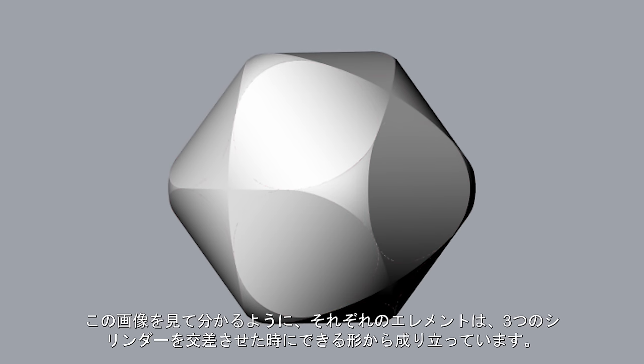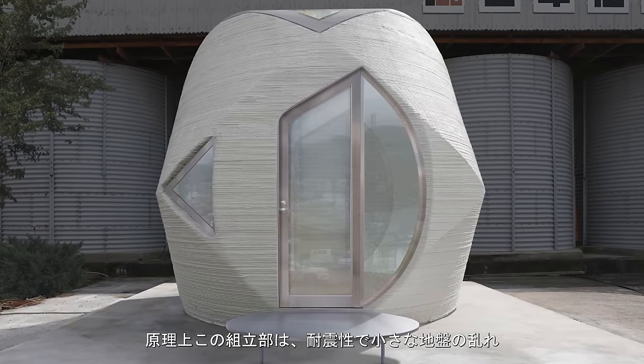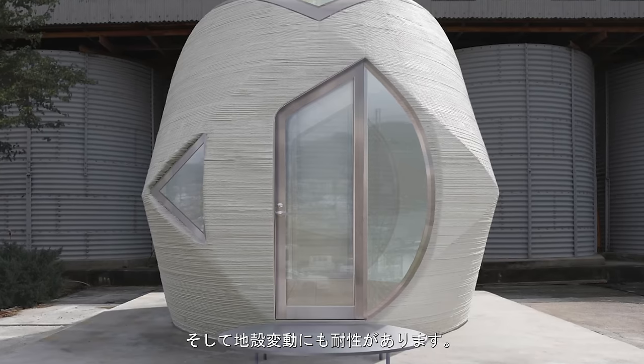From these images, you can see that each element is a functional assembly of three intersecting cylinders. This assembly will be earthquake resistant, with small ground disturbance and, in general, modest displacement of the nature it is meant to be joining.